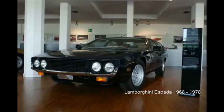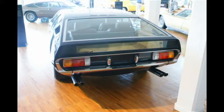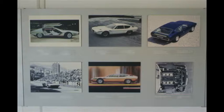Year of production: between 1968 and 1978. 4-liter V12, 325 or 350 horsepower, 250 kilometers per hour. Number of cars built: 1226. Designed and produced by Bertone and inspired by the Marzal, this streamlined saloon is the first four-seated Grand Tourer built by Lamborghini. It comfortably houses a family with its respective luggage, arriving at a top speed of over 240 kilometers per hour.